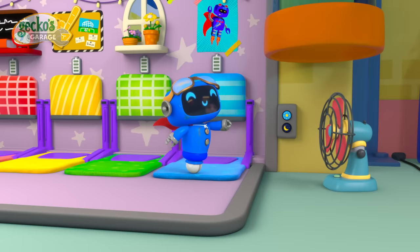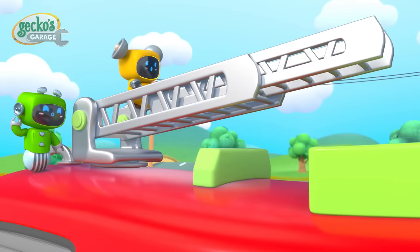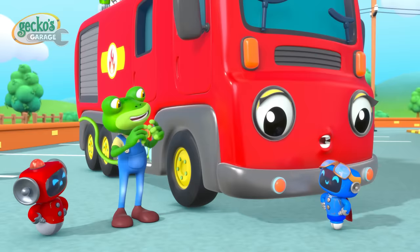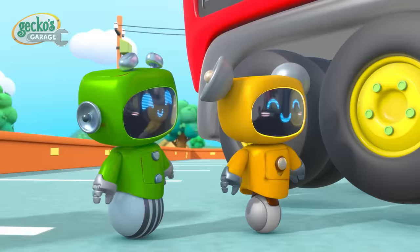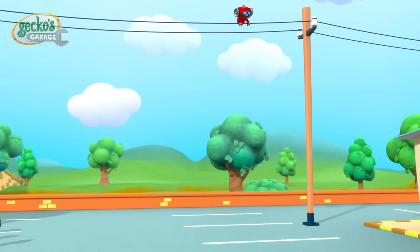Blue! Blue, where are you? Hello, everyone. We're working outside today because Fiona's ladder is stuck. She's too tall. Oh, we'd better check your tyres too, Fiona. Oh, Blue. Could someone get the car jack, please? Good job, Red. I'll just get my wrench. Bouncing bots! Don't worry, Red. We'll get you down somehow.